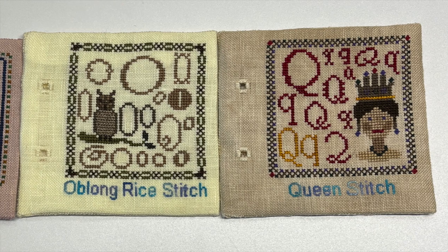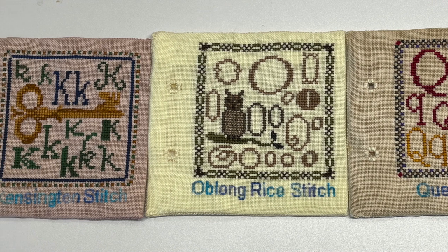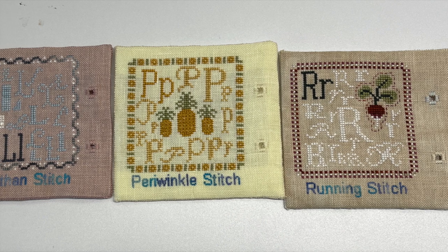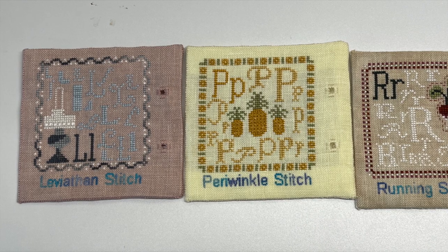I have 3 little fully finishes. I finished 3 pages from the sampler book, and I have 3 more pages, and then the cover to do. And then that'll be done. That is super cute. I love this. And then Q. This Queen is Stitch. This is going to be an amazing birthday gift. I am so excited. I'm glad you are. Q. And then the O.